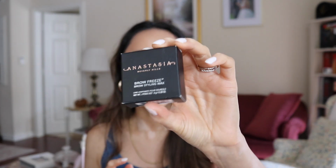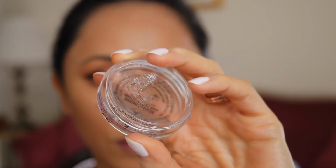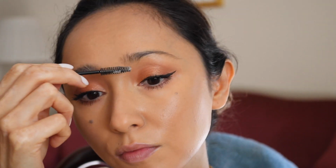Another product that has been so hard to find in stores or on the website is the clear brow freeze. It's just called the Brow Freeze by Anastasia. So you know that this has been all over social media. People are raving about this product. I've been wanting to pick it up for quite some time, but it's been very hard. So honestly, I am just excited that I finally picked it up.